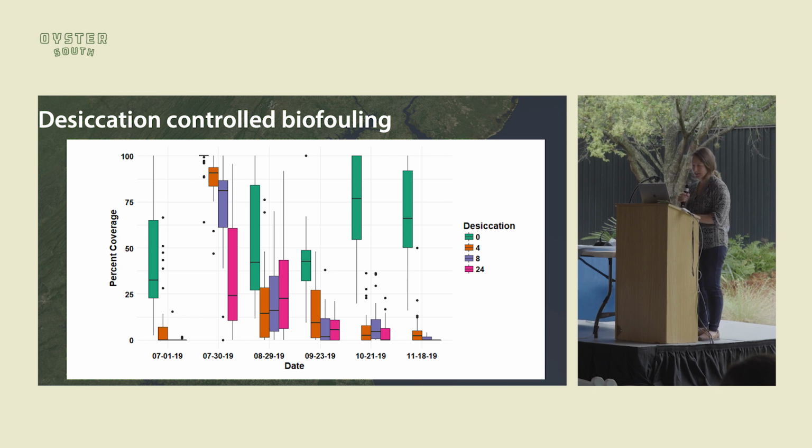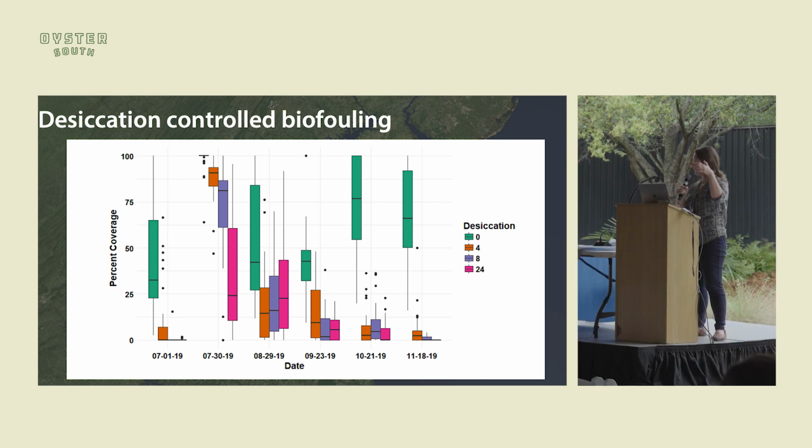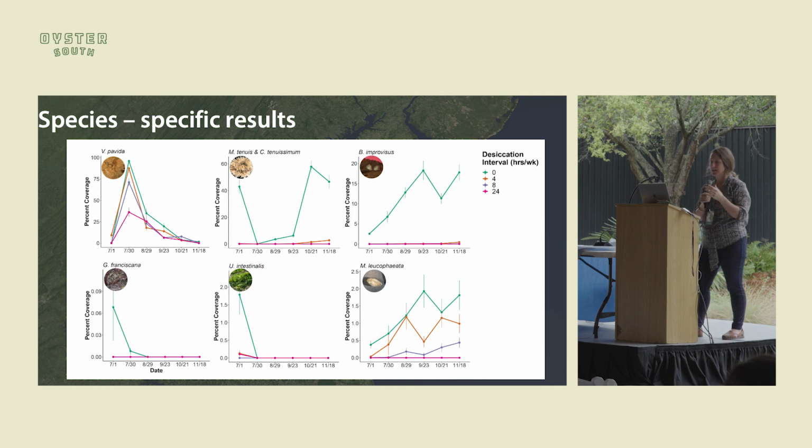I don't know if you can see this pointer. Yeah? Okay. On this July 30th sampling date, we see a stepwise progression in the effectiveness of desiccation intervals, where the 24-hour treatment was the most effective, 8 hours a little less, and 4 hours a little less. However, by and large, any of these desiccation treatments led to a substantial reduction in biofouling for the majority of the season. So, good news, but we're going to dig a little further into some species-specific results.